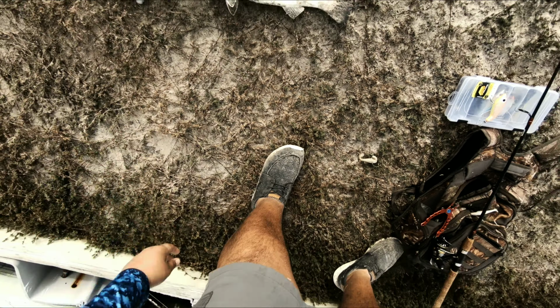Yeah, he's 23 inches. Right at 23 inches. Good Lord, guy. One more inch and I probably would have kept you. Beautiful fish. First time I've ever caught one here. That's pretty awesome, guys. Let's go ahead and get this guy back.